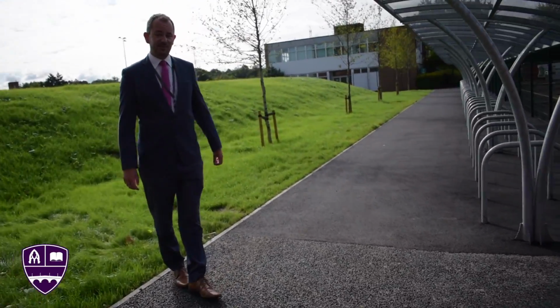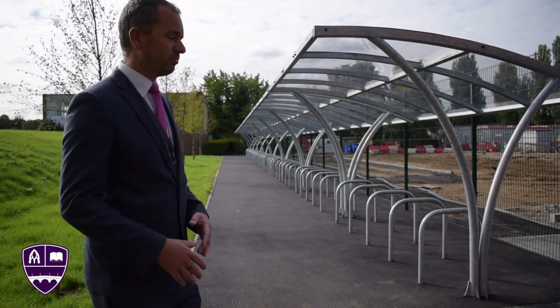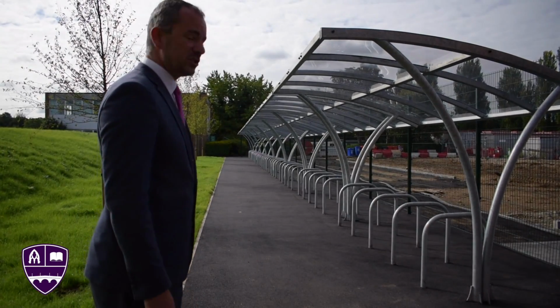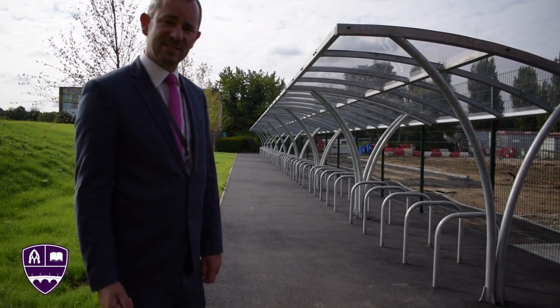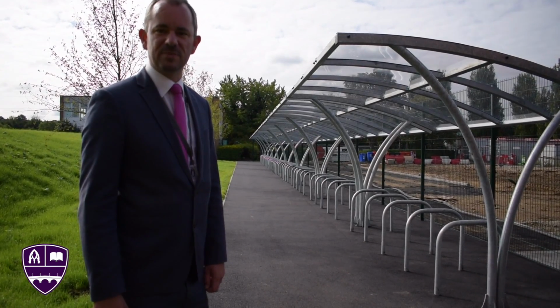So it's really a case of first come, first served along here. There are no restrictions as to where you can put your bike, as long as it's locked up and left safely. I would certainly recommend, if there is a student from another year group locking up their bike at the same time as you, that you move further along to give yourselves some space.